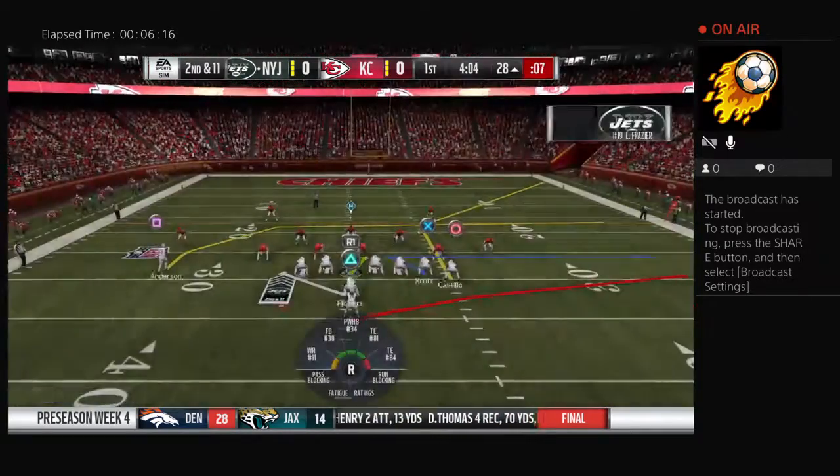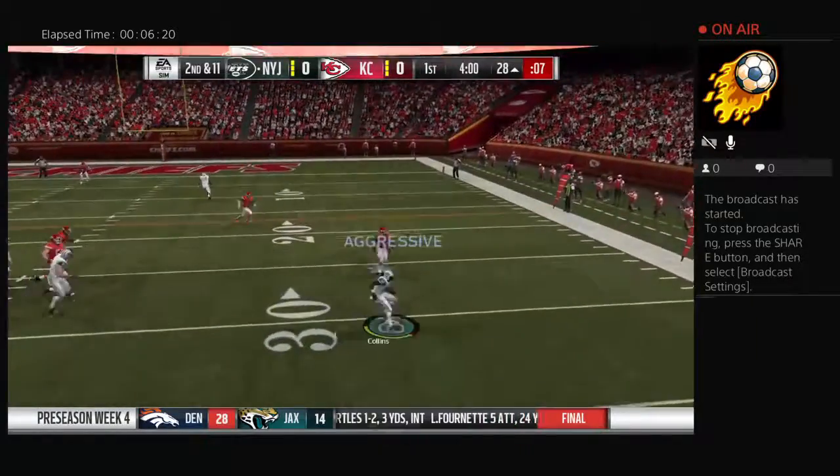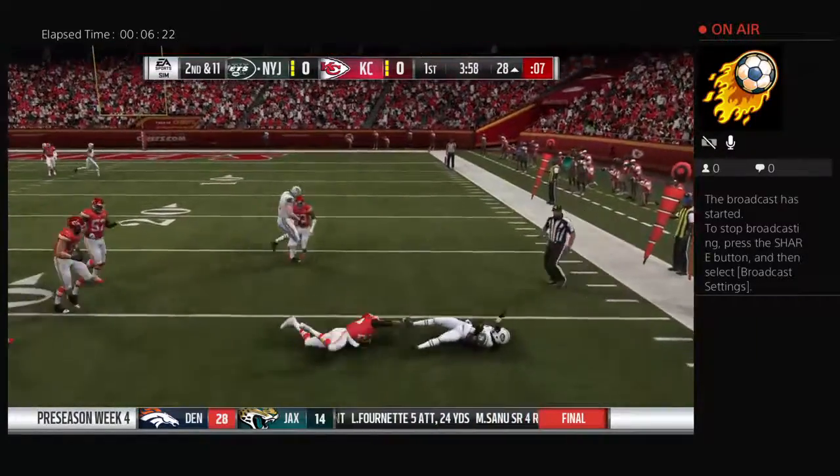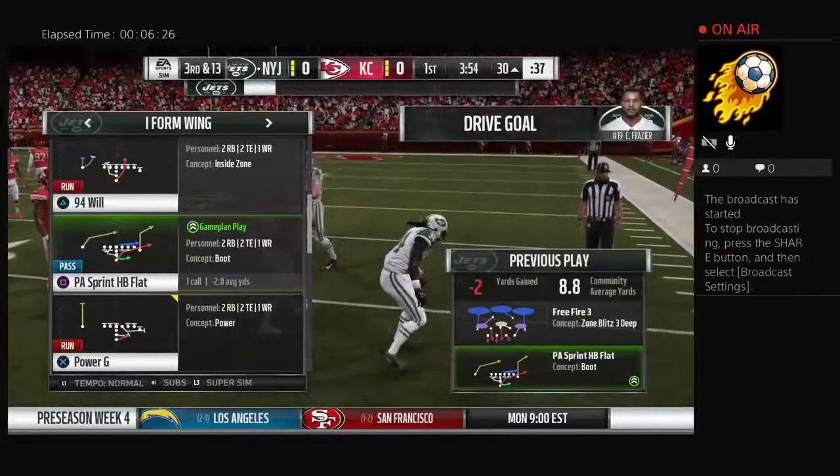All right, here we go. Now off the bootleg, Darnold. He's going to flip that out to the flat. It's complete. And he went backwards. He'll be down at the 30.